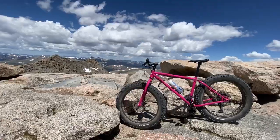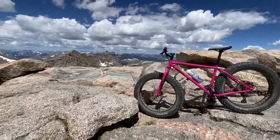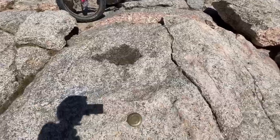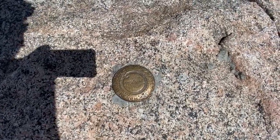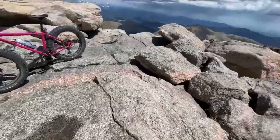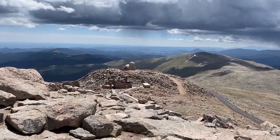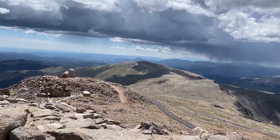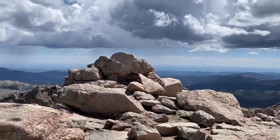I'll show you real quick here. I'm gonna flip the camera. I've got the camera flipped just so you can get some bigger views. What I wanted to show you was this. Here is the USGS marker, just to show that we definitely did make it. That's the observatory, obviously, but it's super beautiful. Sun's shining on the peak, no wind, enjoying it.